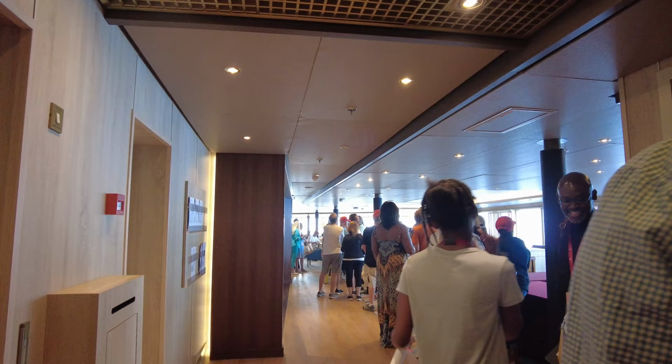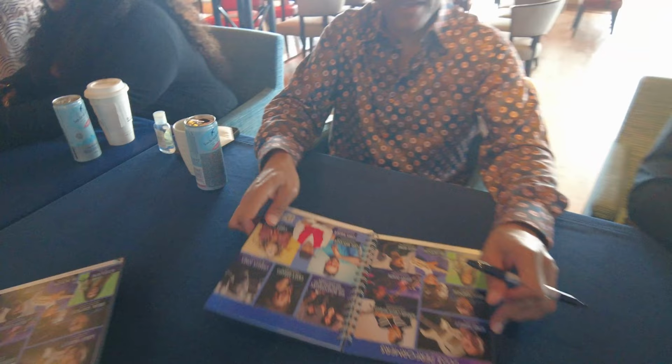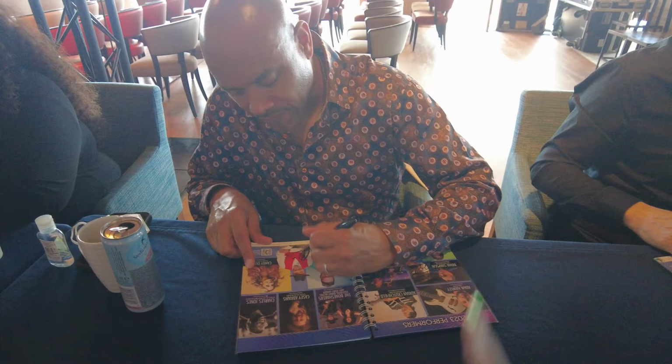So this was an awesome part of the cruise. To go around and have the different artists sign the book that Dave gave us was absolutely amazing. It was a part of the cruise that we really weren't expecting, to be this intimate with all of the artists, and Q and I really enjoyed this. It was wonderful.